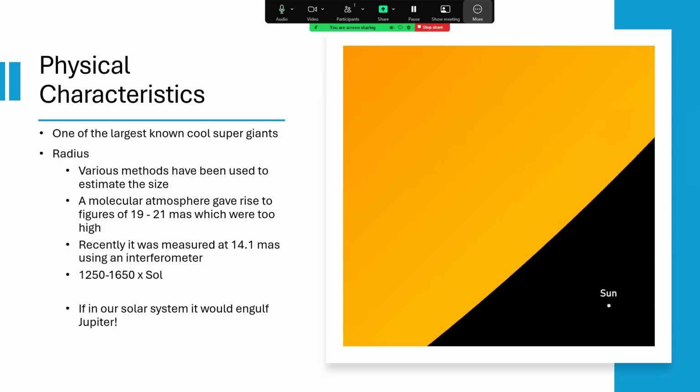We get numbers, therefore, that translate to sizes in the range 1,250 to 1,650 times the radius of our sun. This is enormous. It would go out and engulf the entire inner solar system. And in fact, the planet Jupiter, its orbit is narrower than this star. So if it was where the sun is, then the inner planets and the king of the planets, Jupiter, would be gone. That's absolutely enormous.